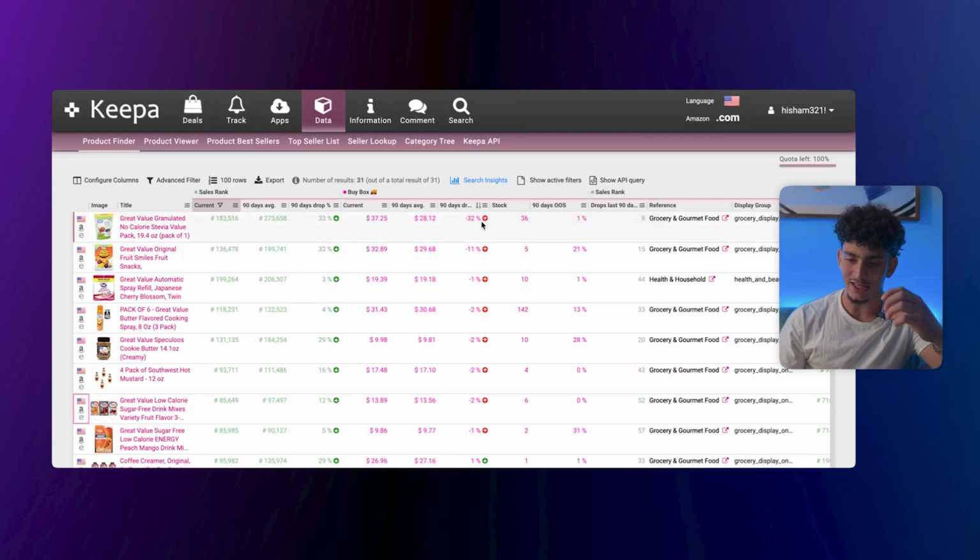So we can see this product has a 32% price increase in the last 90 days, meaning, and this is my psychology behind it, if it increased 32% in price, then that probably means that there's not too much supply, meaning demand is spiking, right? Simple supply and demand, right? You know, basic economics, right? So 32% increase in price.